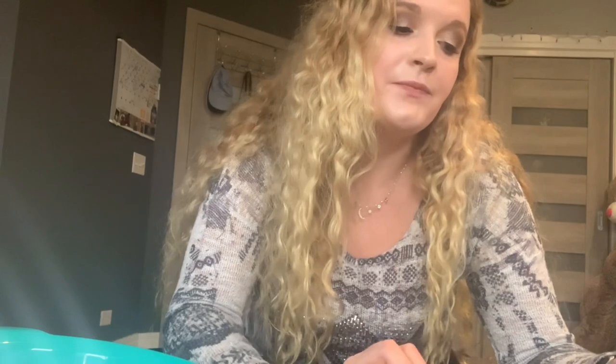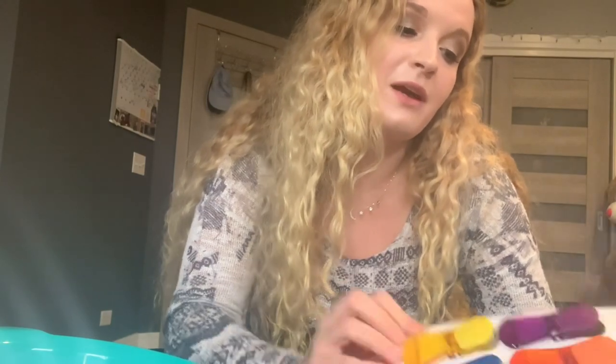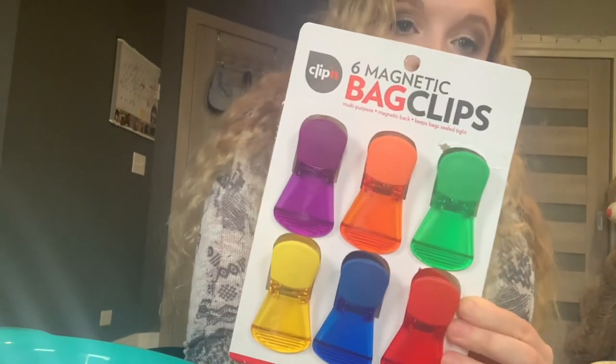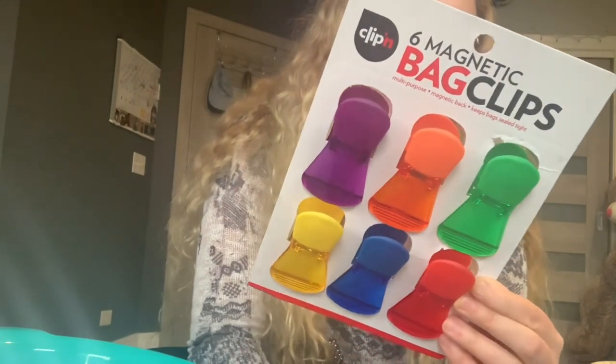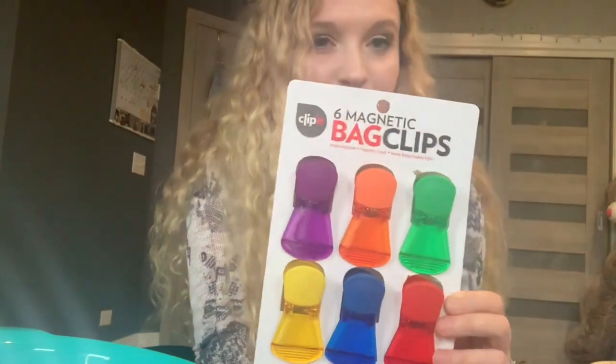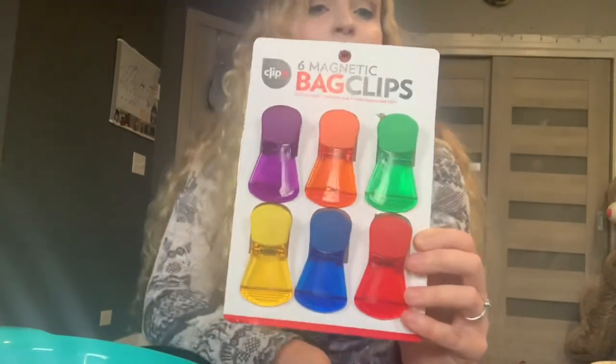Okay, and then these last ones, I think these were from Walmart. These are 6 magnetic bag clips. So you could stick these on the fridge or do whatever. I thought these were a good deal too. I believe they were around $3 maybe. Maybe 4. I don't really remember. It was a while ago.